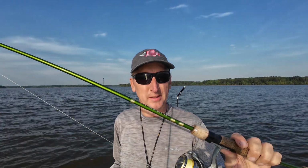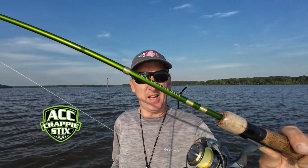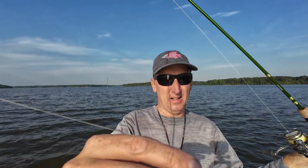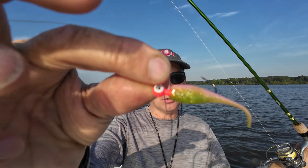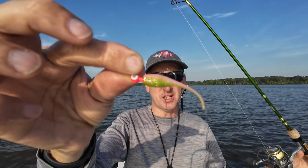I've got my ACC crappie stick, 7.5 foot. I've got 15-pound braid on here. I have a 16th ounce sickle hook with a Bobby Garland electric chicken. I've got an 8mm bead on there right now. That helps it show up better on Livescope.